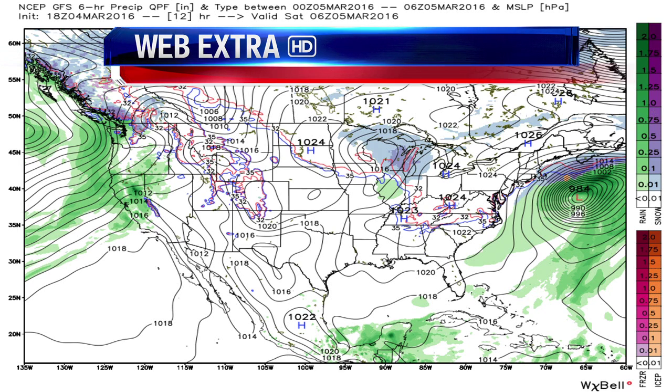Let's go ahead and take a look at some of the model forecasts. And that little clipper system that brought us a coating to an inch or so during the early morning hours on Friday, well, look at the way it blew up off the coastline. Good thing it is out over the ocean. A lot of wind, strong system.